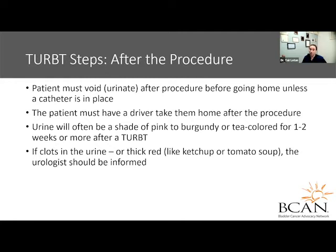And sometimes patients will call me and they'll send me a picture of what they think looks like fruit punch, or maybe it looks like a Merlot, and they say, is this okay? And unless it looks like ketchup, or you see a bunch of clots, or you can't urinate, I usually just tell them drink more fluid and it'll clear up. But if you see clots in the urine or you can't urinate, that's when you need to let us know, and you have to come in, and sometimes we have to irrigate out the bladder. And usually we'll wait it out and it'll be fine.